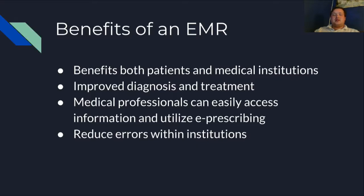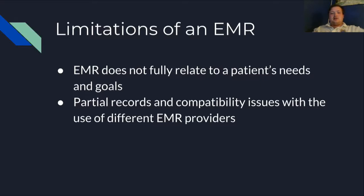And you can see this because doctors do not have to dig through papers in order to find what they need. They also reduce errors within institutions. And it's so important that everybody in the office understands the benefits in order to successfully implement an electronic medical record. So now onto limitations.